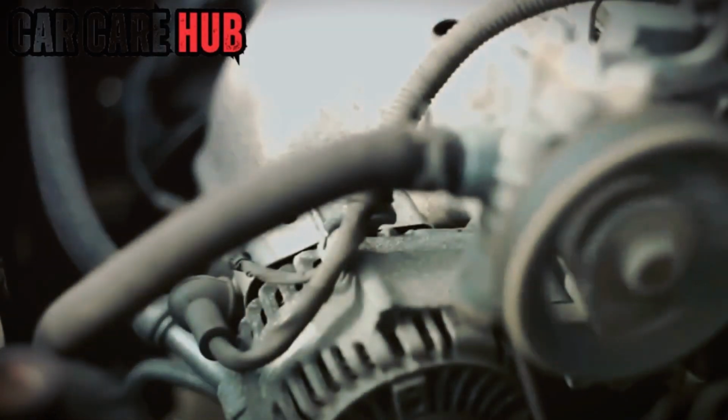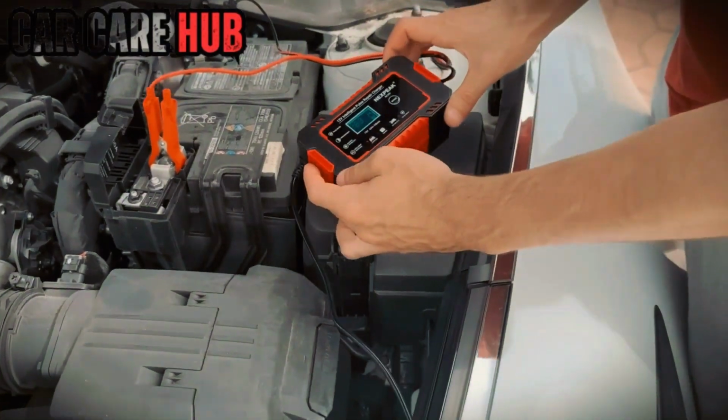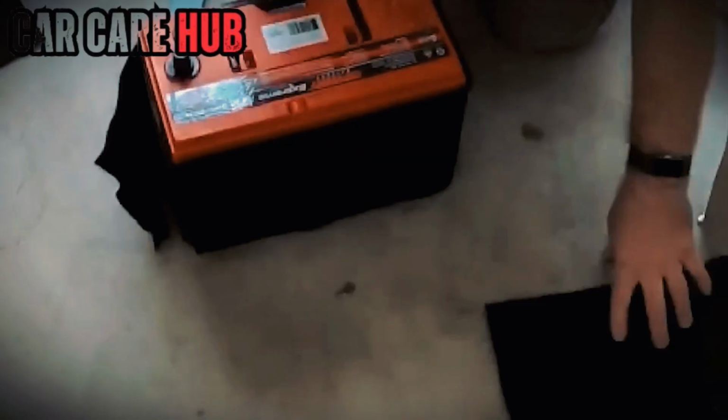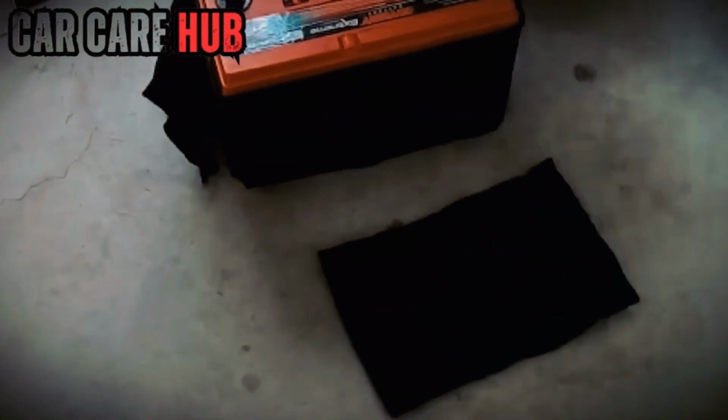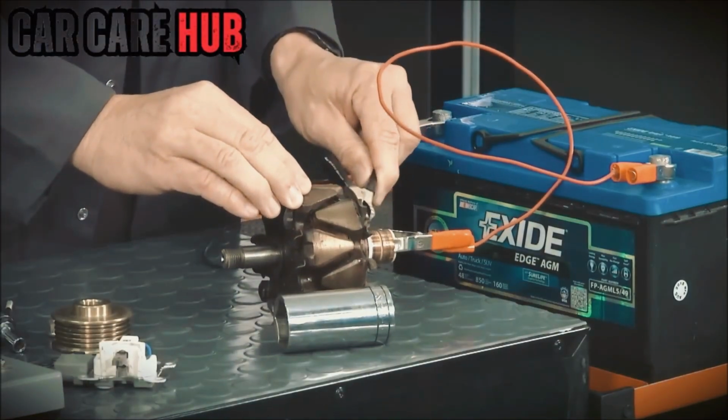Fix it by taking a solid 20-30 minute highway drive once or twice a week. That gives the system time to restore full charge and burn off surface sulfation. Can't do that? Use your smart maintainer weekly. Short trips might feel convenient, but they're expensive in the long run.